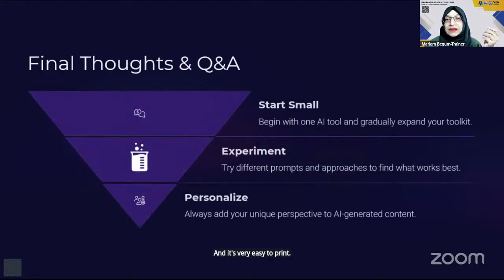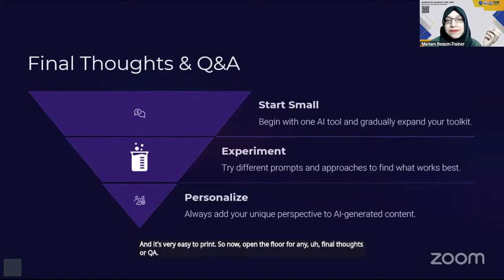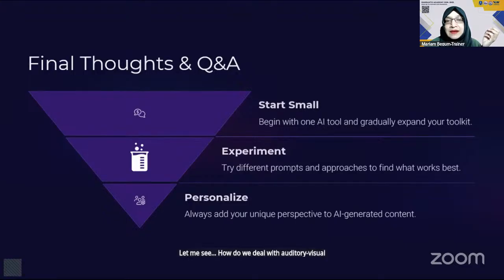So now I'll open the floor for any final thoughts or Q&A. Let me see. How do we deal with auditory, visual, kinesthetic types of people when using AI? That's why you use videos, like how I used videos. Visual, all this kind of visuals which I'm showing you now and all the images.